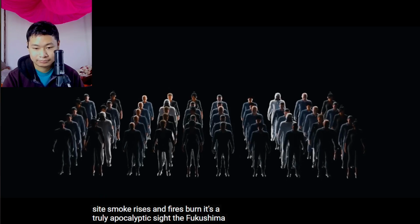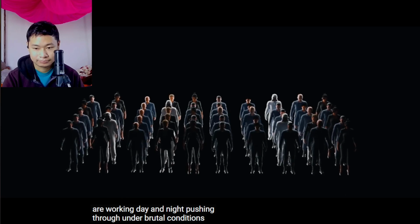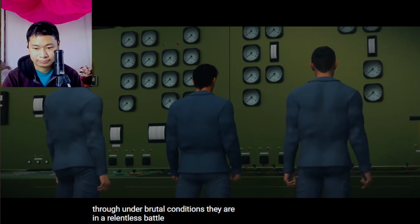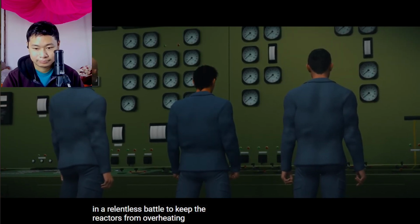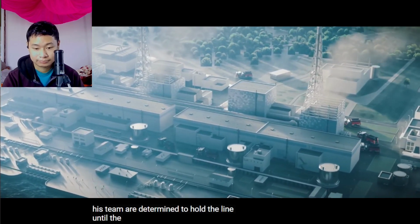The Fukushima 50 are working day and night, pushing through under brutal conditions. They are in a relentless battle to keep the reactors from overheating. Yoshida and his team are determined to hold the line until the bitter end.